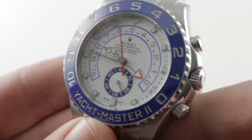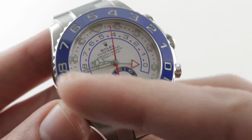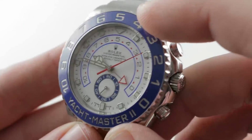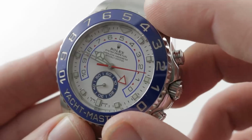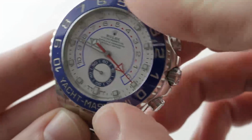Now the bezel is extraordinary because it features a giant platinum-filled ceramic insert, which is wonderfully scratch resistant. All of the numerals, the text Yacht-Master II, all of those are platinum fills, but it's also part of the movement. If you wanted to, for example, program an interval between 1 minute and 10 for countdown, you would turn this bezel 90 degrees, and now you have a system that allows you to program.